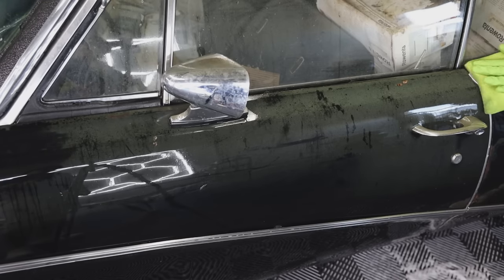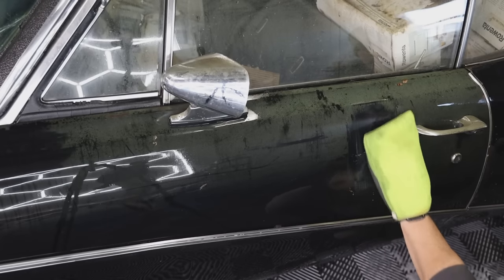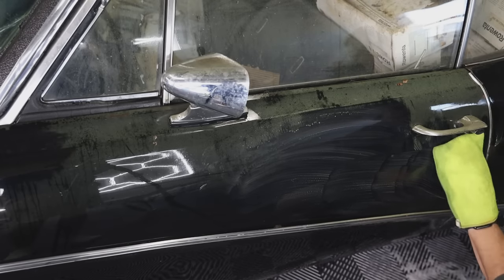Okay, at this point we noticed some green stuff on the paint that might have been overspray at some point. We weren't 100% sure. If you guys have any idea what this is, leave it in the comments below. But we were able to get it off with the clay mitt, and it was really satisfying to watch, bringing that black paint back to life.